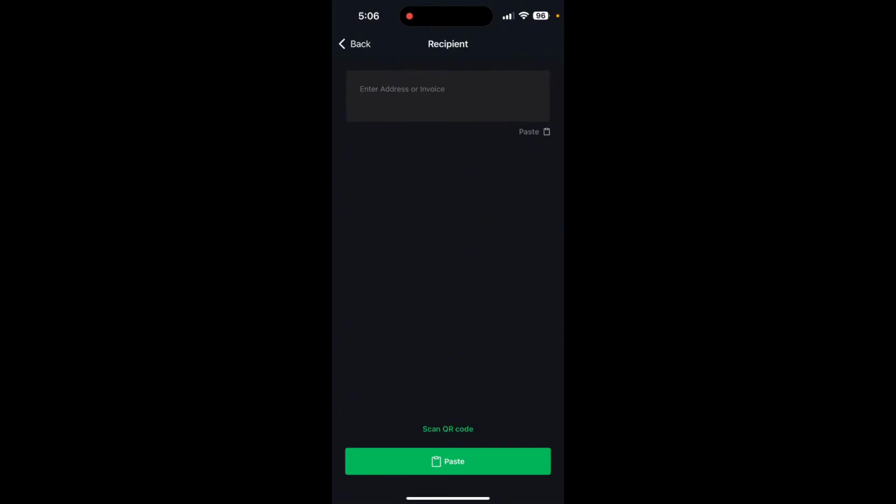You can also send Bitcoin via wallet address. Tap on Send from the main dashboard and paste or scan the recipient's Bitcoin address. Specify the amount of Bitcoin you wish to send, and review the transaction details including amount, recipient address, and fees. Then tap Send and confirm the transaction.